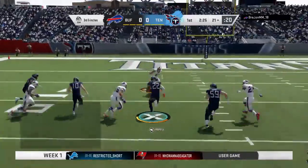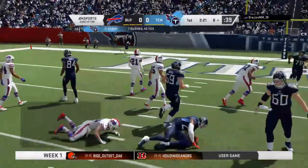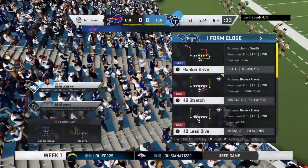They'll run with Henry. And they've got it inside the 10 at the 8. They're able to convert on 3rd down, and that sets up a 1st and goal. Quite the opening drive march they're on right now.